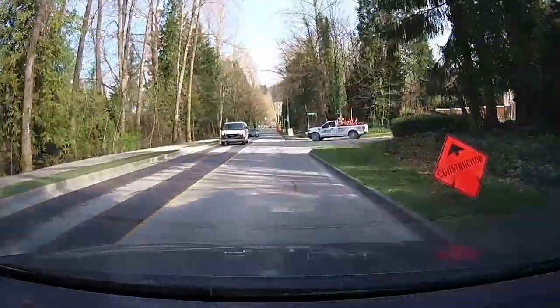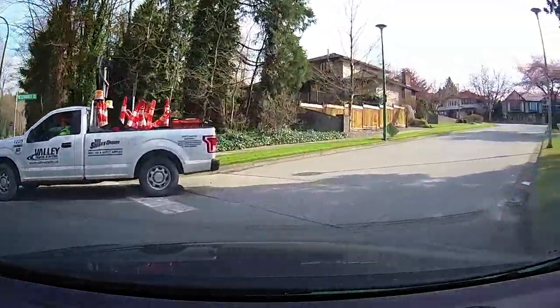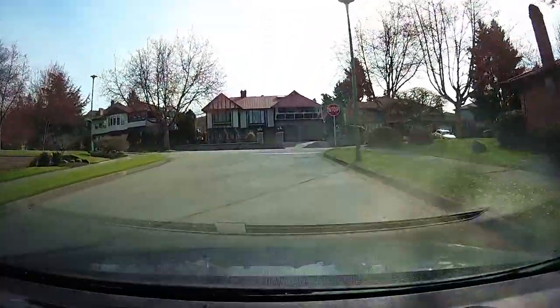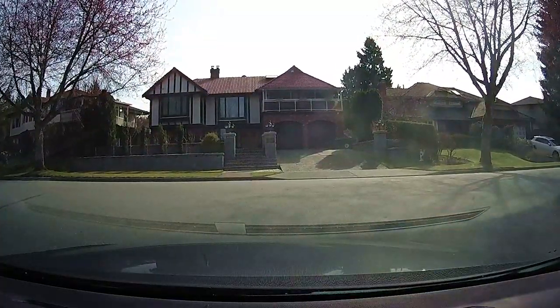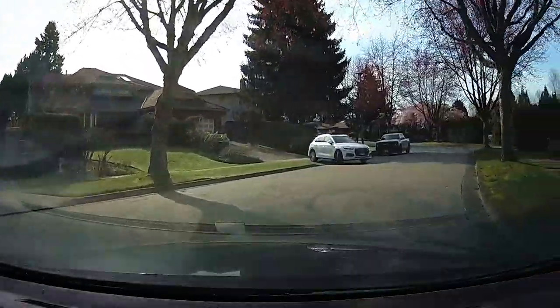Oh, let's pull into this nice neighborhood. I pulled in here the other day. Look at this place. Oh my god, look at the trees. Hopefully the windshield is not too dirty. I mean, I wiped the inside, but oh my god, this street's beautiful. It's all windy, with beautiful big trees.